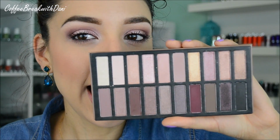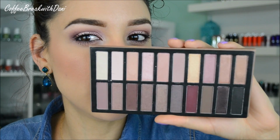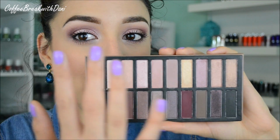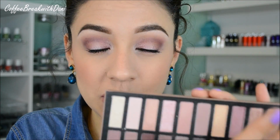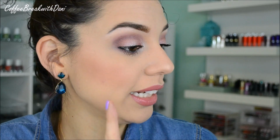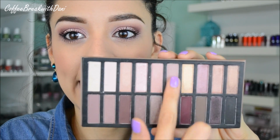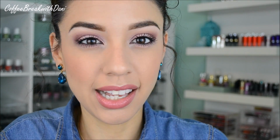You can see how rosy they are, but there are a lot of metals in there as well. I've already swatched practically all the colors, and in fact the look that I have today is using all shadows out of this palette. So this color right here, this is the color that I have all over my crease, arbitrarily all over my crease to kind of blow out the look so that the colors transition really well.